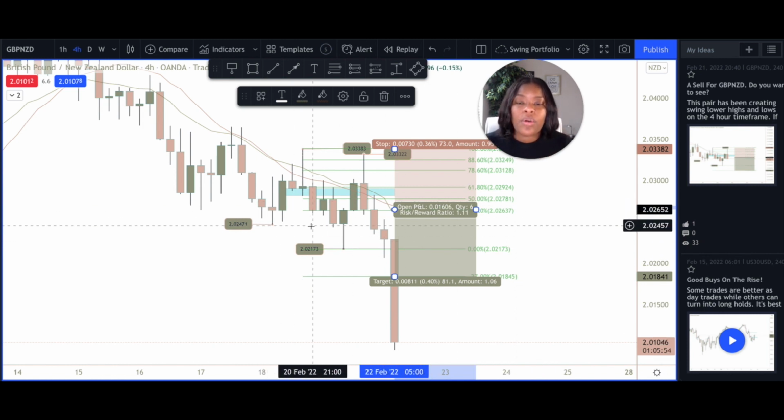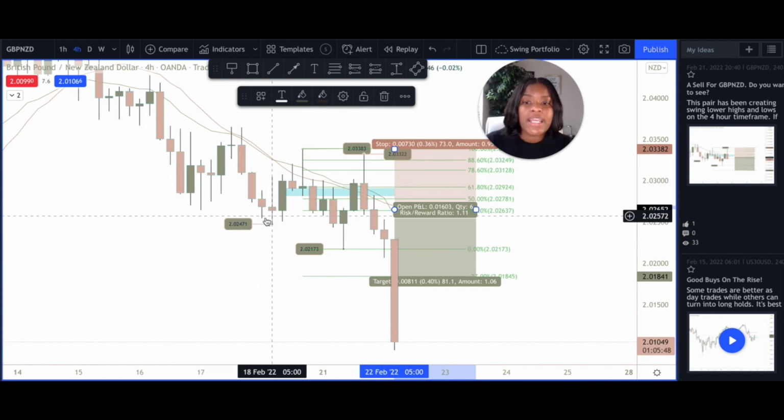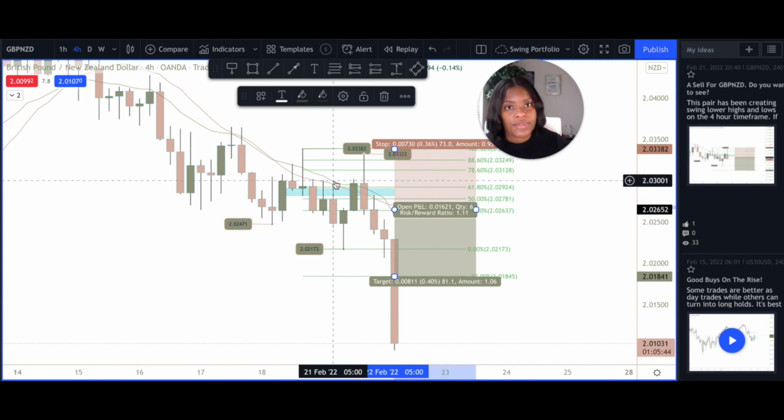This is a narrow trend, which means my entries are going to come quicker because there's not a lot of space within the pullback. This is what we call a narrow trend. It's a narrow condition. Your trade comes quicker, but your take profit isn't as large or big as you would like it to be, because these are minor pullbacks in the market. It's not a really big fluctuation.